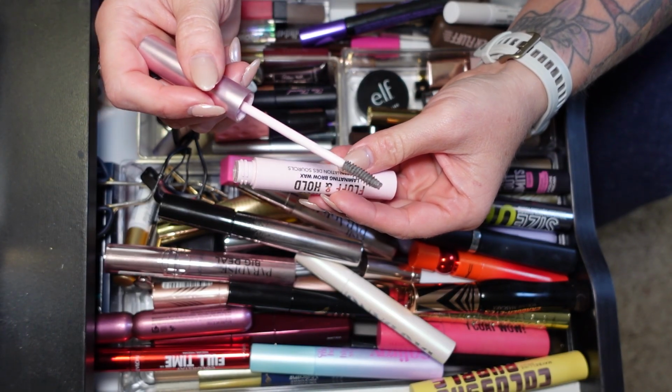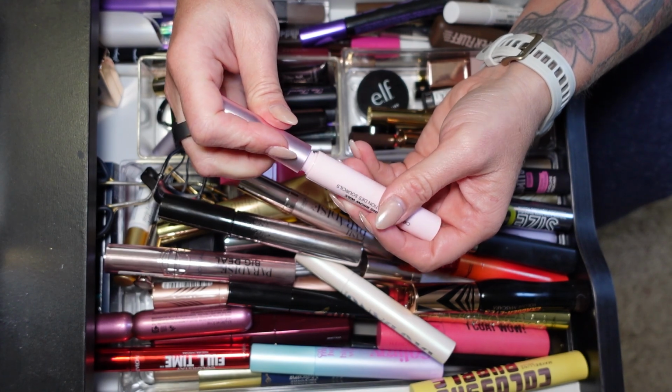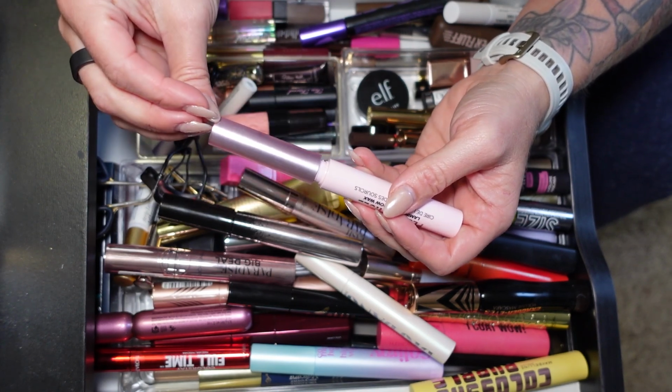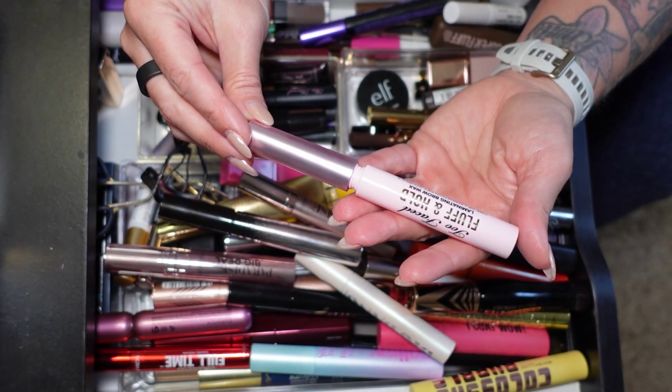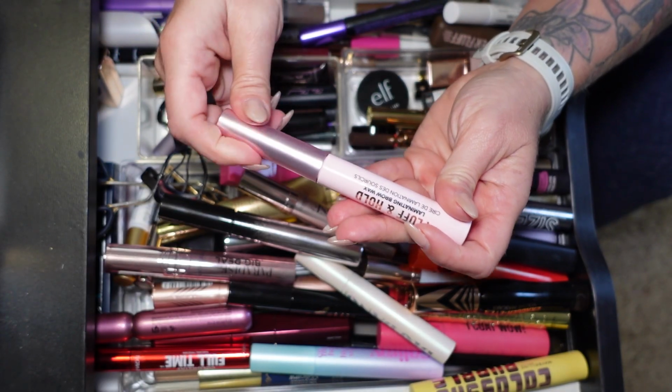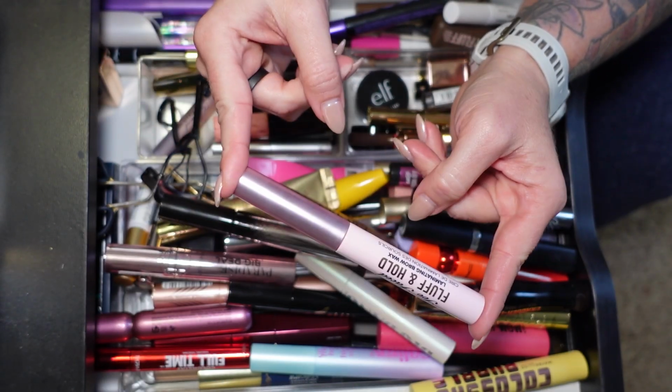It just kind of looks goopy in the spoolie, but I've used it a couple times recently and I just don't love the formulation of this and how it deposits and how my brows look while using this. So as I've already kept 5 that I'm absolutely in love with, this one will be decluttered.